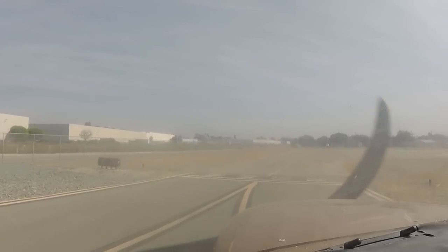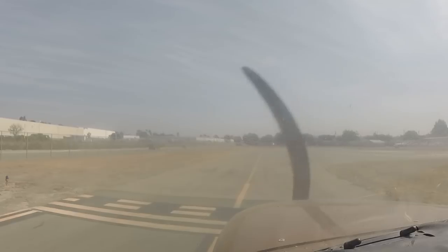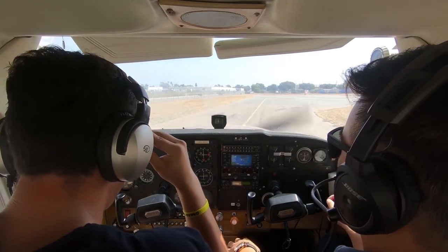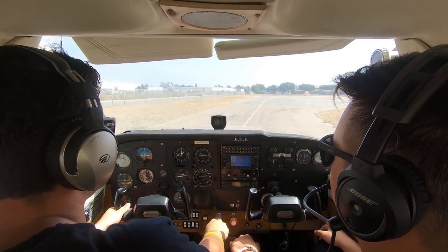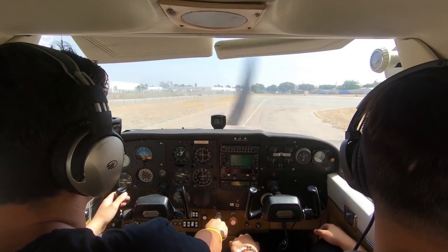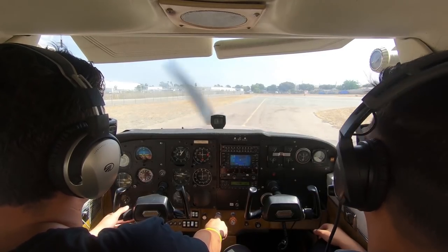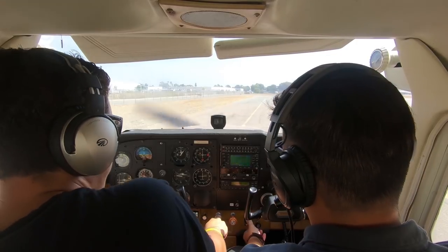But I'm now holding short 2-4, ready for close traffic. Cessna 64460 holding short of 2-4, ready for departure for close traffic. November 64460, full Fullerton Tower, make right traffic, runway 24, clear for takeoff. Right traffic and clear for takeoff for runway 24 for 460.